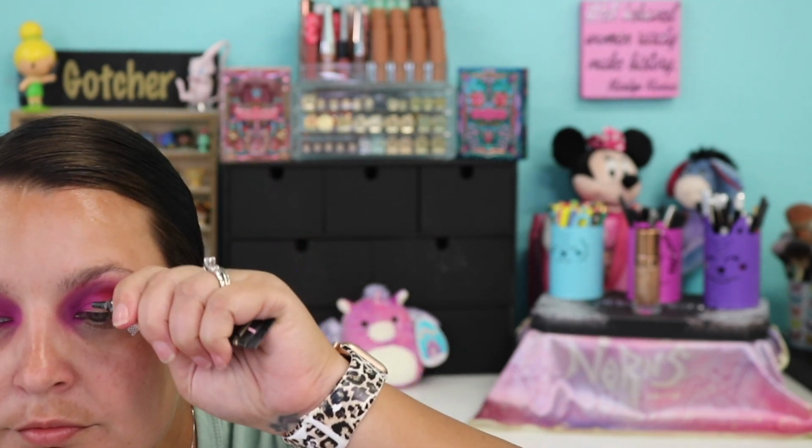So I'm gonna take just a clean brush. This is a BK Beauty 201, and we're just going over the edges to make sure everything's nice and blended and smooth. And now we're going to grab our glitter glue, and we're going to start applying shimmers. Okay.